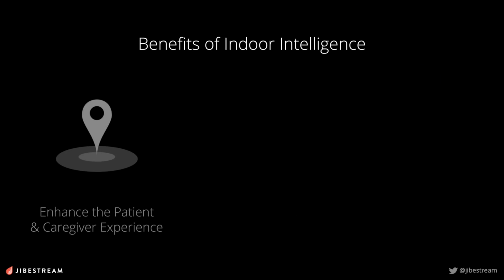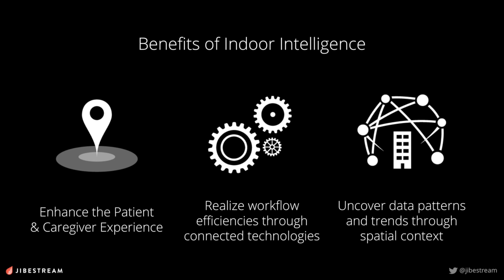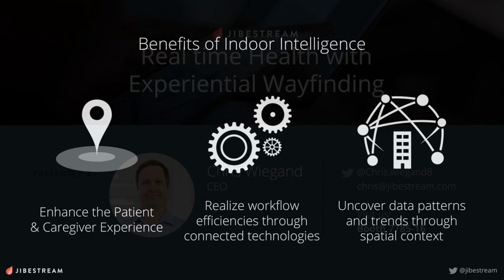So when we get that, we can enhance the patient and caregiver experience. We can have real outcomes. We can definitely realize workflow efficiencies. So now that we have true interoperability, we can unlock all these IoT cases we've been talking about. And over time, we can use it for analytics to uncover the patterns and insights that we wouldn't normally see until it's on a map.